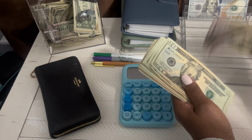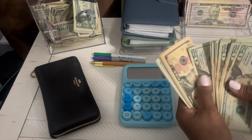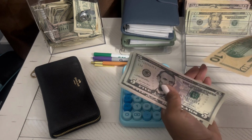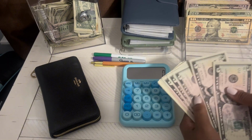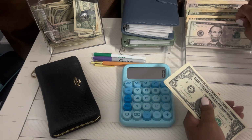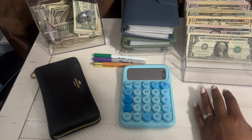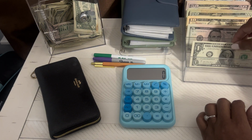It's actually Super Bowl Sunday as I am recording this. The game is actually on. I was like, okay, I'm probably the only person, which I'm probably not the only person in the world, but in my mind, I'm like, who is busy doing a cash stuffing video instead of watching the Super Bowl? I actually am going to watch the Super Bowl, but I only wanted to see the halftime show. So once that is going to occur, then I'll go ahead and start watching it.